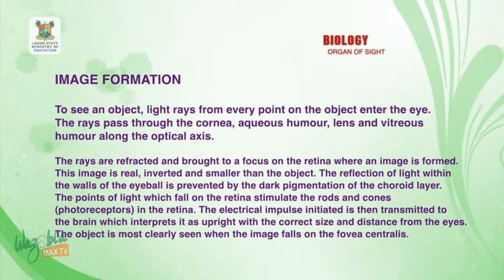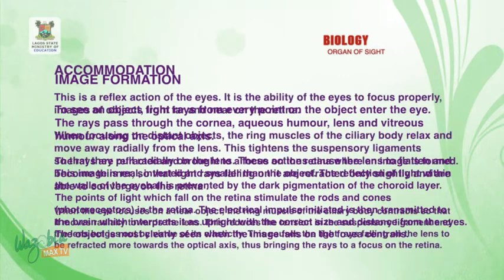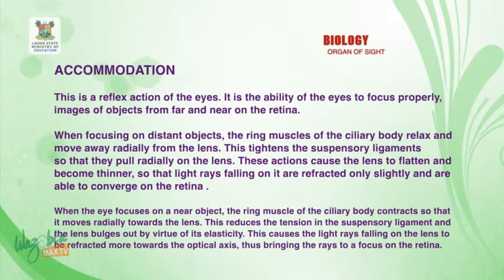The object is most clearly seen when the image falls on the fovea centralis. Now, what is accommodation? Accommodation is a reflex action of the eyes, and it can be defined as the ability of the eyes to focus properly images of objects from far and near on the retina.